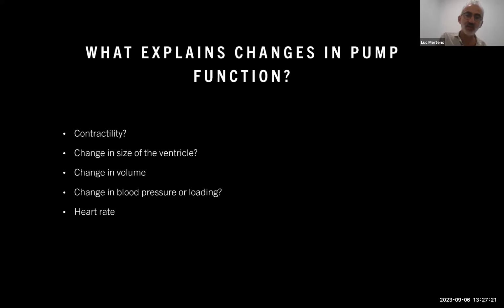There was also a significant difference in heart rate, which is an important parameter, because in a baby, heart rate is an important determinant of cardiac output. In a baby, the heart is relatively small, so that means that filling, by definition, and how much you can fill a relatively small ventricle is going to be limited by a relatively small heart.